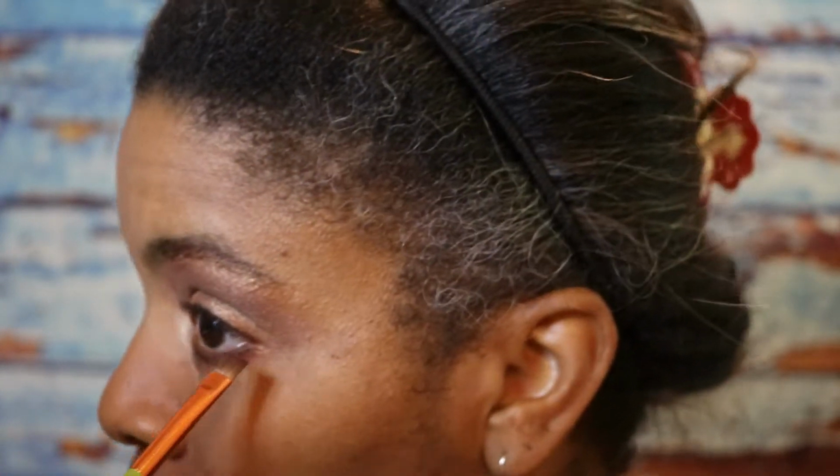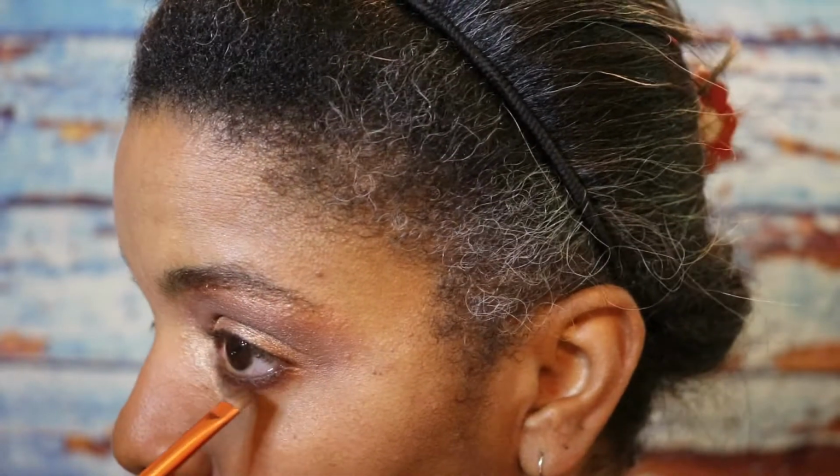I've been using my daughter's wipes. Not like potty wipes, but just for cleanup, like hands and stuff, messy days. I've been using those wipes on my face, which are pretty cool. They work just as good as the wipes you get for makeup specifically.